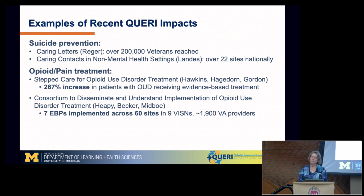So some examples of recent Query impacts. I mentioned the Carrying Letters and Carrying Contacts program. One of these was run by Sarah Landis, who was mentioned earlier, as well as Mark Rieger. And you can see here that they were able to initially promulgate this program to over 200,000 veterans and over 22 sites nationally. We've also had a number of impacts around opioid and pain treatment.